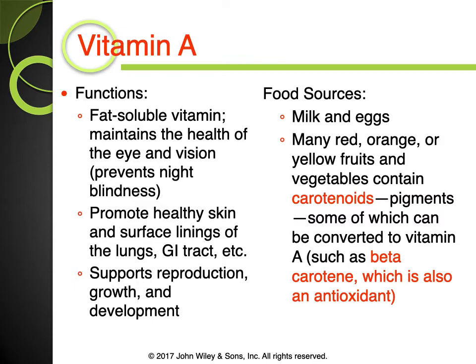Typically in America, we have had deficiencies in American history of vitamin A, but that was earlier on in our history. But now we don't tend to see deficiencies in vitamin A. More so, vitamin D and vitamin B12 are the ones that I personally have seen in practice as a dietitian, looking at labs, working with my patients.